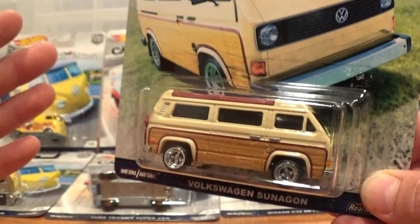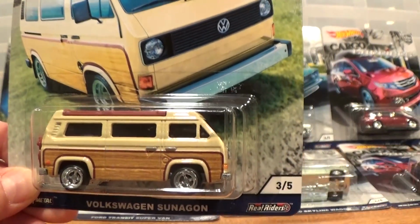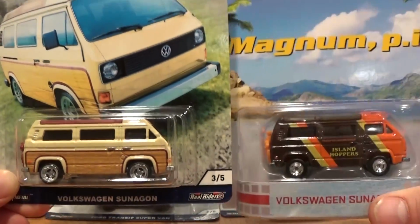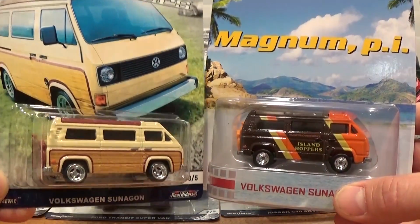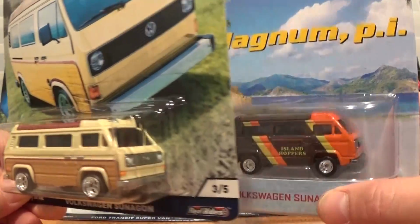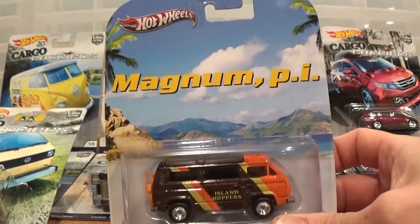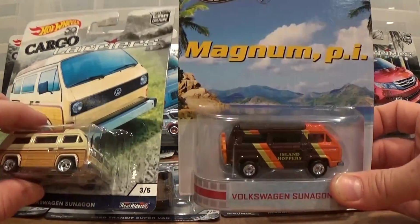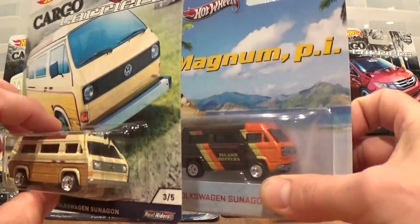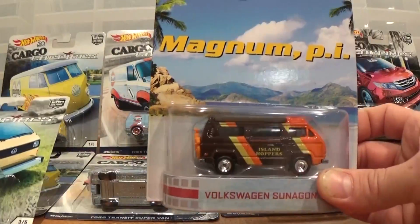I do have all these vehicles, but they're hidden away in my boxes somewhere. And I do have my 2013 Retro Entertainment version, which was the last time we saw this. So it's been 5 years since we've seen the Sunagon. This was the last time we saw it from Retro Entertainment. Similar size card work, of course, with those vehicles, but Retro Entertainment has now been turned just into Entertainment, and now it seems that the car culture is taking over.